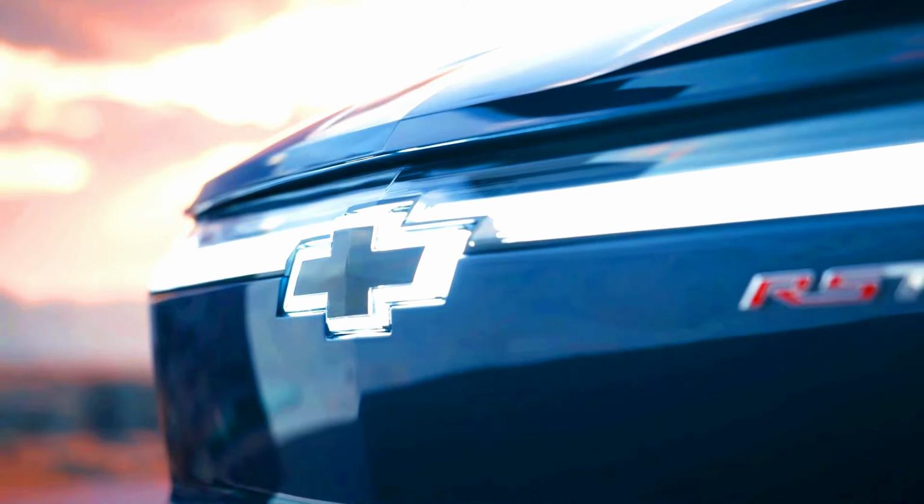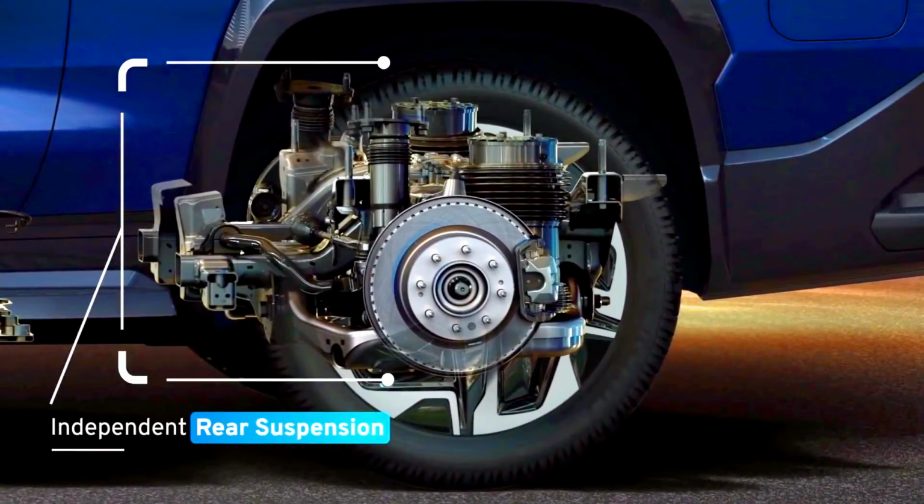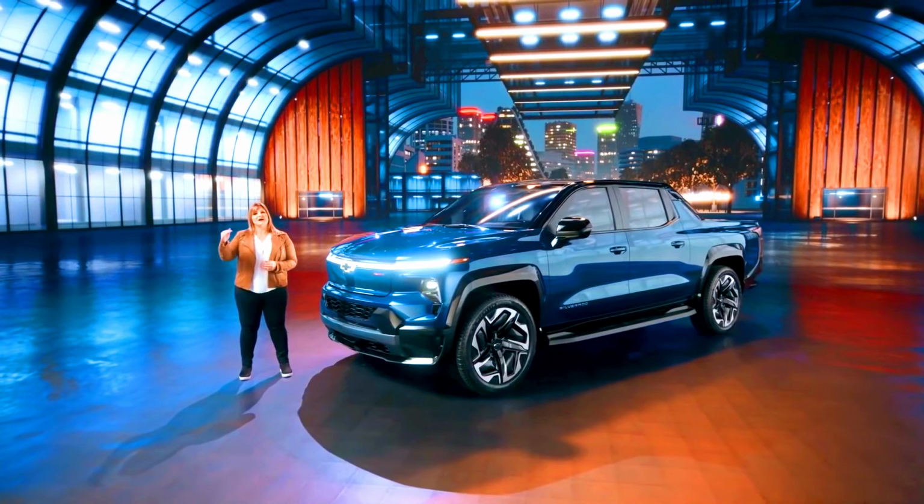Handling. The Chevrolet Silverado 2500 has a significantly larger turning radius than the Toyota Tundra, making it much more difficult to maneuver in and out of tight spots.